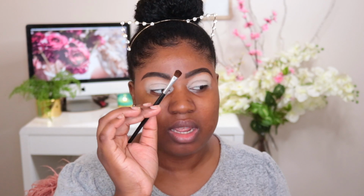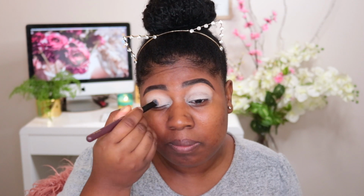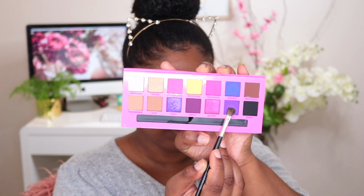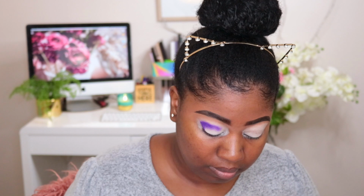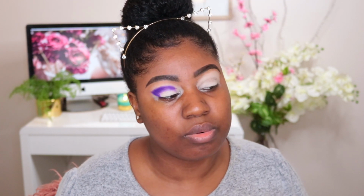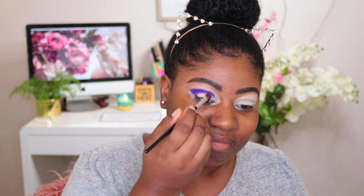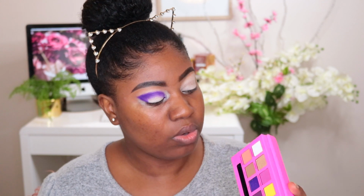Now I want to pack it on, so I'm using an Estee Lauder-like shadow packer brush. I really want to pack on that color. Now it's creased up big time. So going into Believe. We are going to be bright today. Now we're gonna go into the Luxie 231, into the shade Unicorn Tribe.